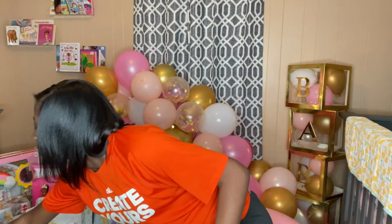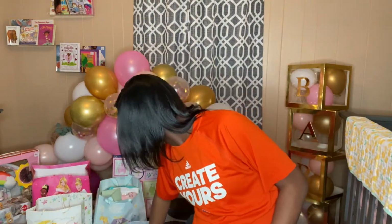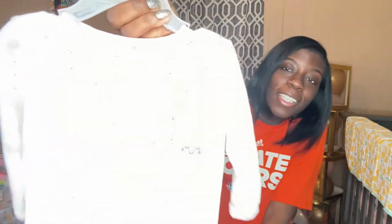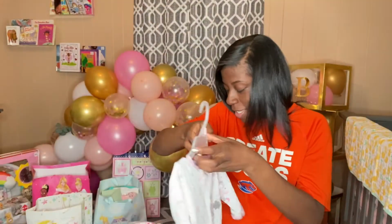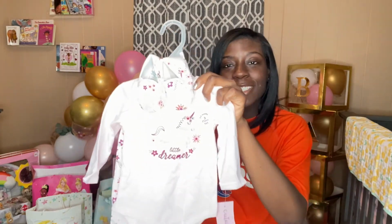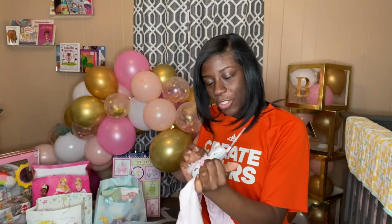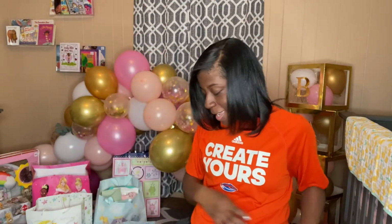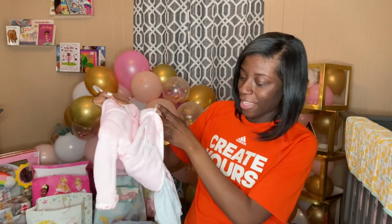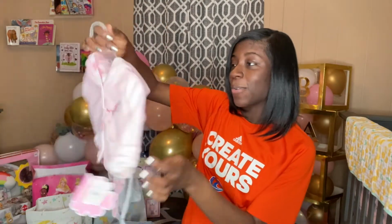Then, this one is from my brother and Kirsty. Okay, so they got her some outfits. They got this little onesie. Let's see the pattern. There we go. And this one, of course, she knows I love unicorns. It comes with the little shoes on it and some little pants. And then another unicorn outfit. Look at this little jacket. It has this little unicorn jacket. And then there's a little onesie, and there are little sweatpants to go with that one also.